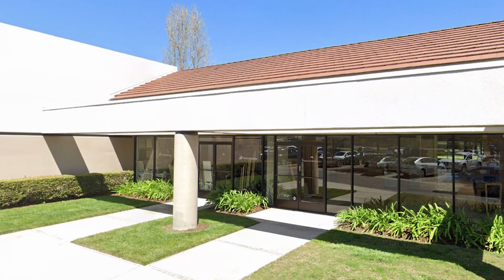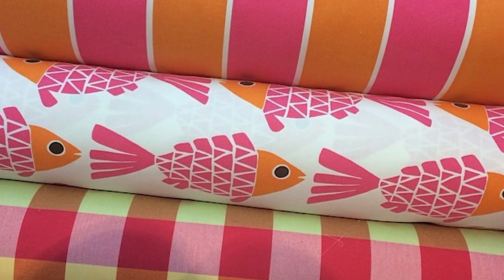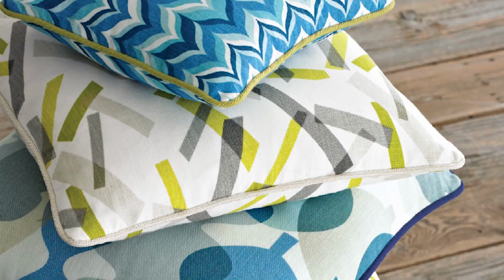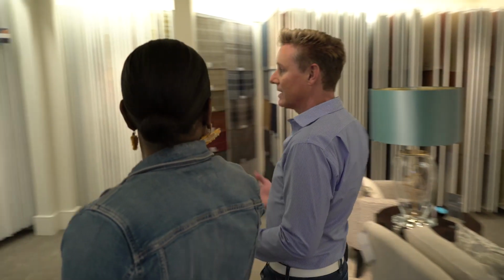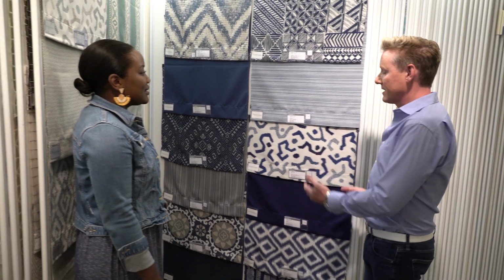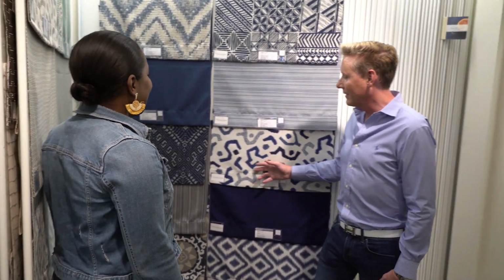Now we're heading to the Kravitz Showroom. They have a great selection of colorful indoor-outdoor fabrics perfect for low-maintenance living. Here we are at the Kravitz Showroom in Laguna Niguel, and what I love about it is that there's tons of inspiration for the outdoors. Their outdoor collection is really whimsical, and here's my quintessential blue and white. Yes. And I really had a lot of fun with it.